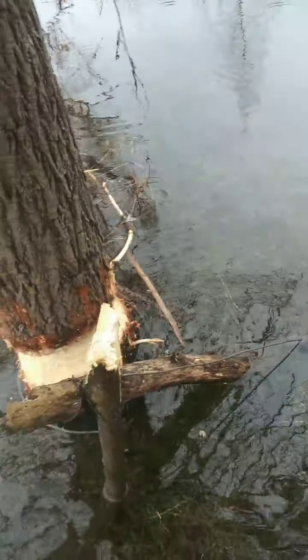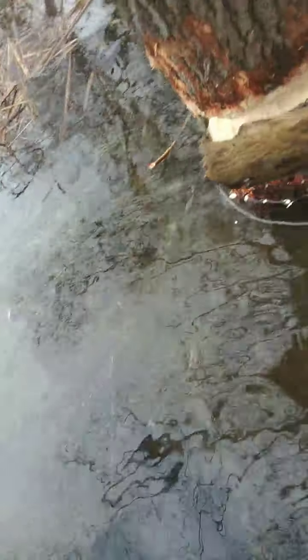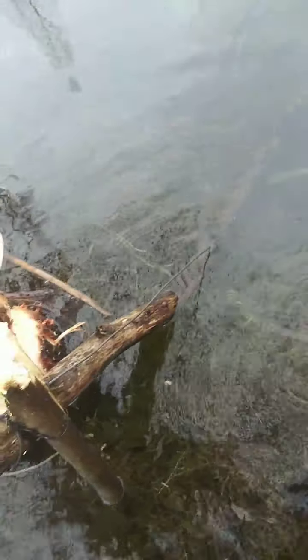Whoops. Okay, so now I'm just going to drag this whole thing down. Put a little more attention on that. Now, I don't know if you guys can see it, but we got a little step pad right here. About wrist deep right there. That's where I'm going to put my set.